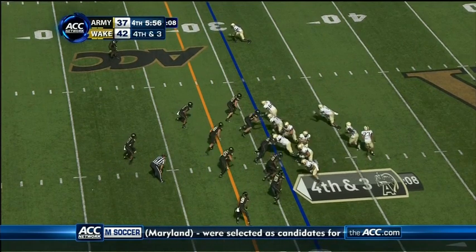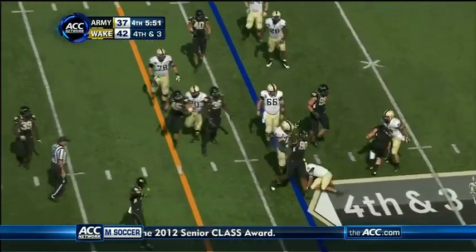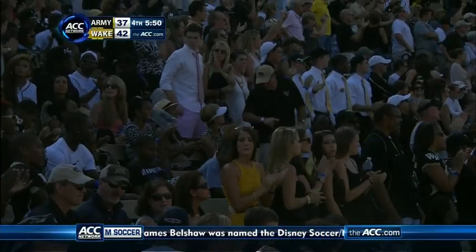They have Lawrence split wide to the top. Santiago wants to throw, doubles back, and is brought down. And that is going to be Mike Olson, who's had quite a day, and Army now gives up on downs.